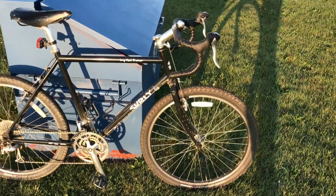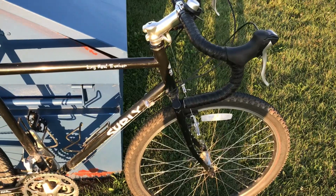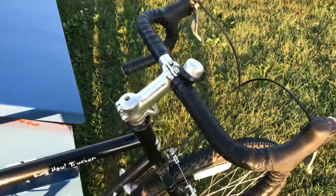What's up, everybody? I just wanted to give you a quick look at my Surly Long Haul Trucker, and this is the bike that I plan on using for some touring eventually.